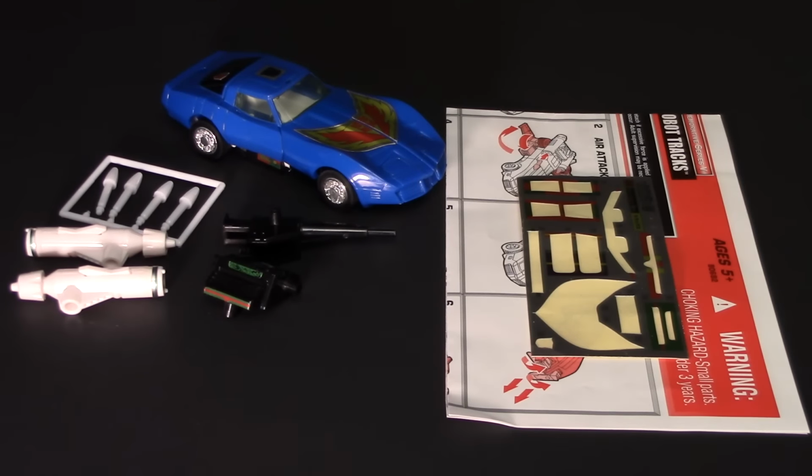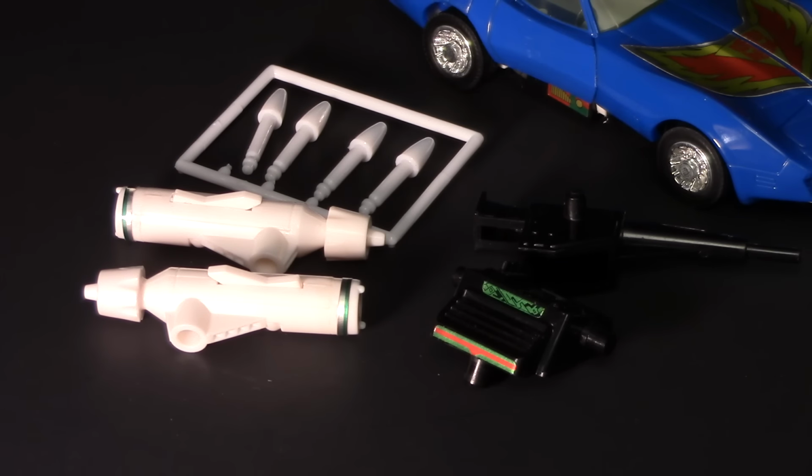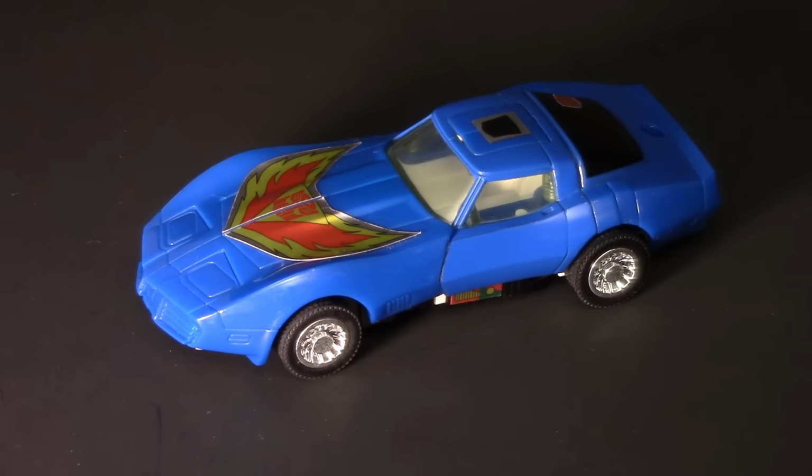As we've discussed in previous episodes, the Commemorative Series reissues were essentially the same figure as before in the 80s, with just a couple of minor differences, which I'll cover as we get to them. But here is everything you would have gotten out of a G1 Trax. Obviously on the right there you have the instructions and a label sheet. And of course you have the black beam gun, 2 launchers and a mount for those launchers, and 4 white missiles. And here is Trax in his blue Corvette Stingray mode.